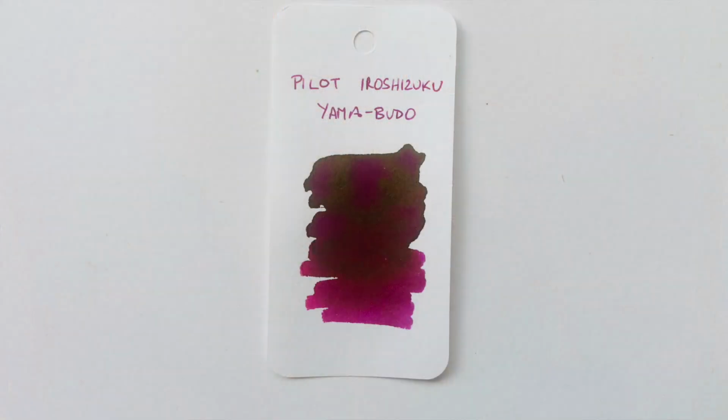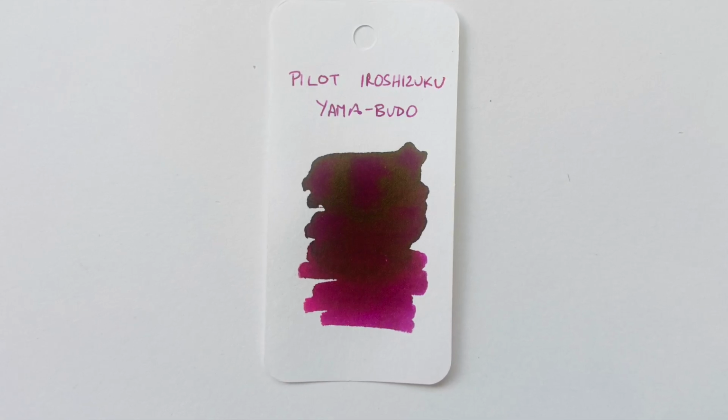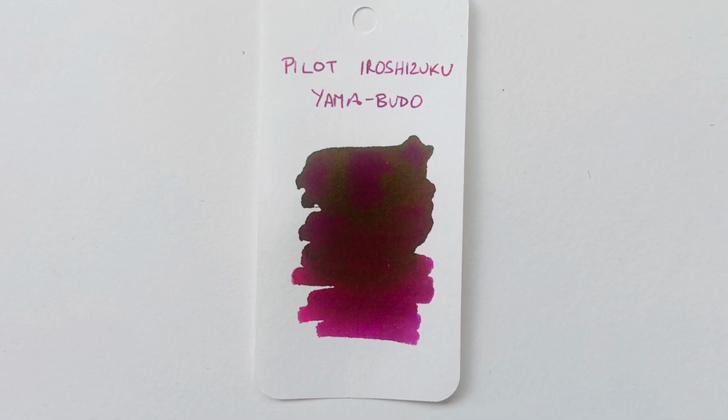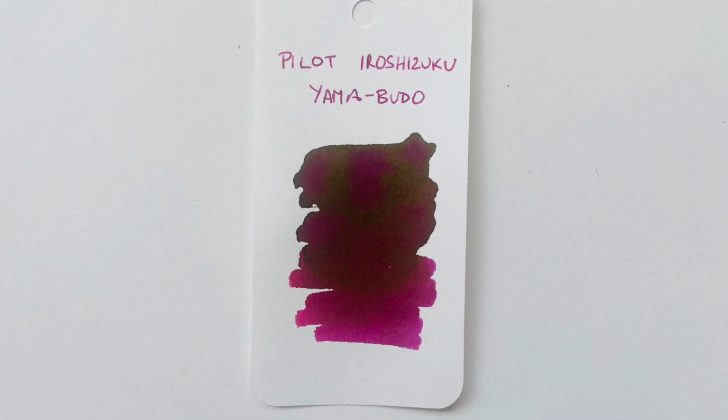And then we get to number 1, and this will be probably no surprise, especially if you've been doing a little bit of card counting as we've gone. Number 1 on this list, Yama-Budo from Pilot Iroshizuku. This got more votes than any other. Obviously, it's number 1. But this, as I said, was super high on the list. And between Kon-Peki and Yama-Budo, 18% of people had at least one of these inks in their top 3 list, which is so much more than any other ink on the list.